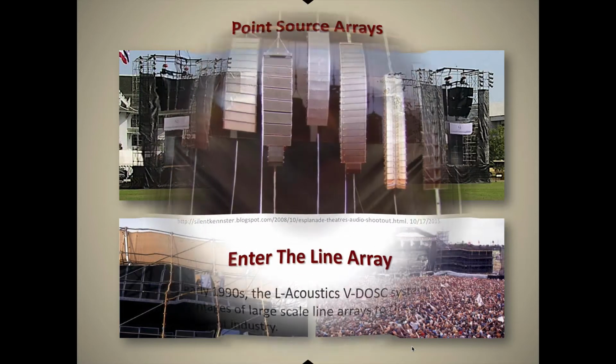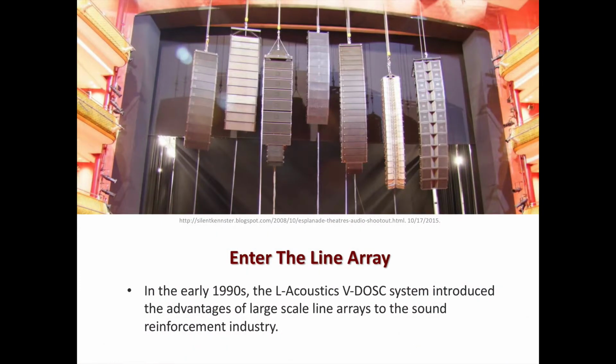Pretty crazy there. The big change happened in the early 1990s. L-Acoustics introduces the V-DOSC, the modern line array. And wow, what a change that was for the industry. A lot of advantages to the line arrays, and we'll explore those in class.